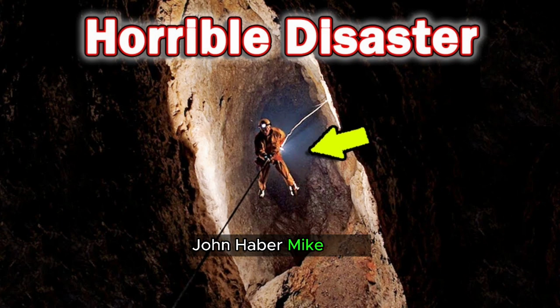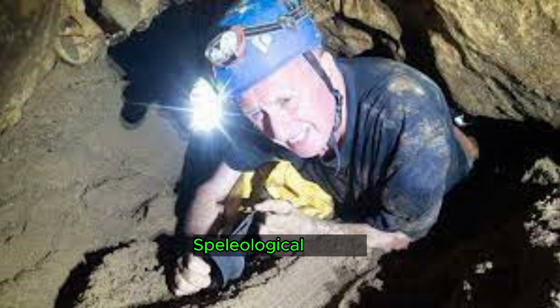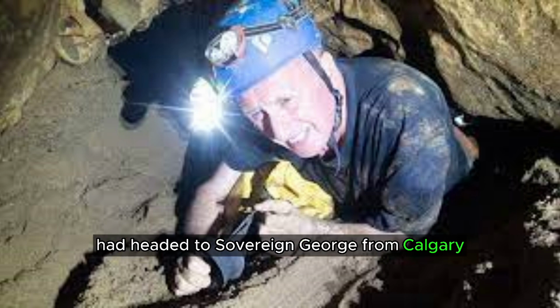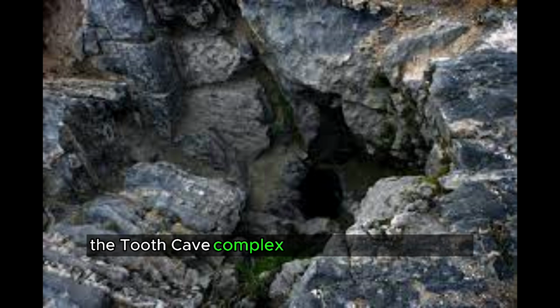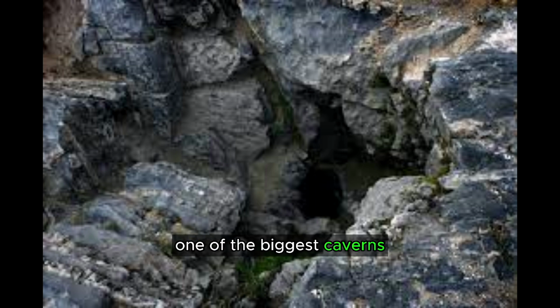John Haber, Mike Nash, and two senior individuals from the Alberta Speleological Society had headed to Prince George from Calgary for what was to be a two-day trip, the first investigation of Tooth Cave. The Tooth Cave complex is one of Canada's biggest caverns that slips underneath the world's surface.